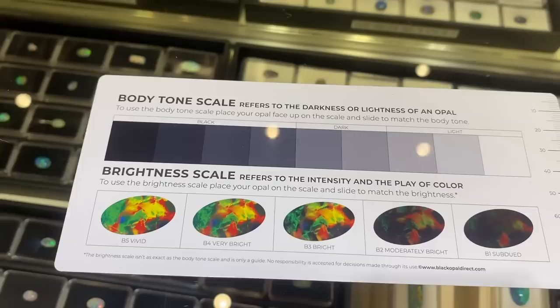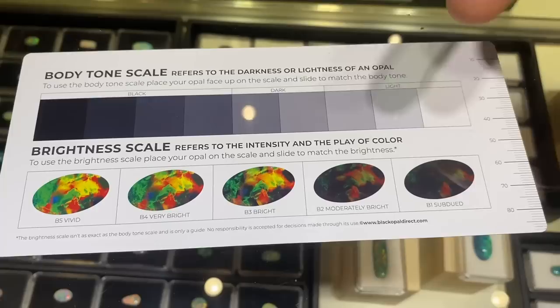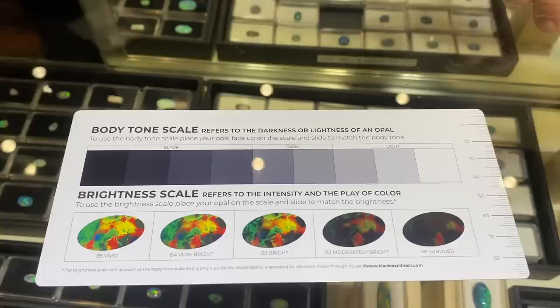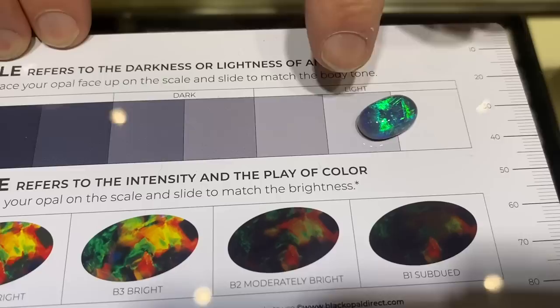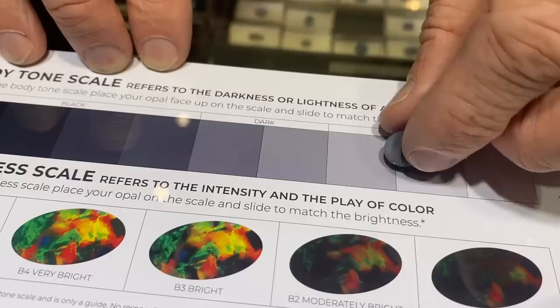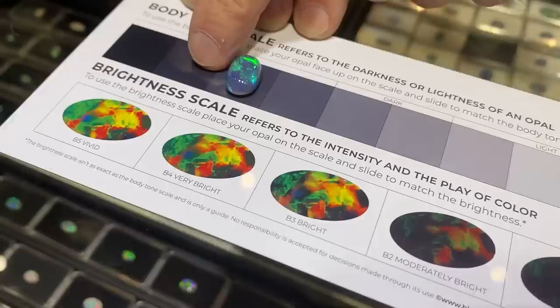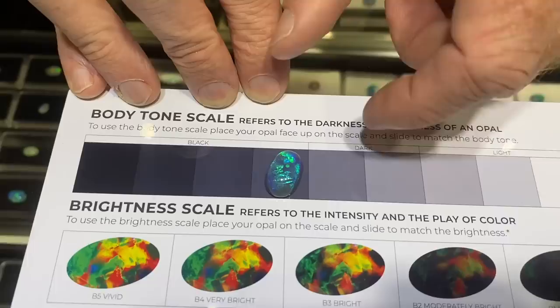So you basically set the stone on it, then you move it up and down to judge the body tone. Then you bring it down and adjust it to see the brightness of the color. A lot of people I see online say, oh, I got a B5, which is the brightest stone you can get, and in reality, it's more like a B3. For instance, if we get a nice opal, down here you can see it's much darker than these body tones here. And never turn the stone over to gauge the body tone, because it can look very different on the top. So if we slide it up the scale until we get to where we think the body tone is, and we're getting a little bit far, it's probably sitting around there. That's an N4, which means it's a black opal. So the scale's really handy to do your grading.